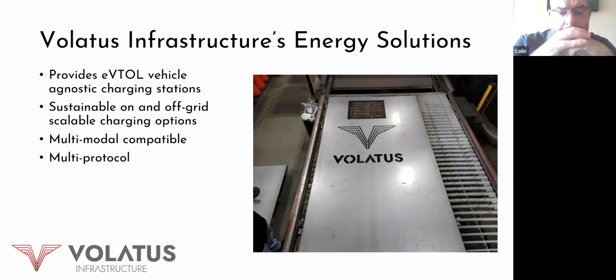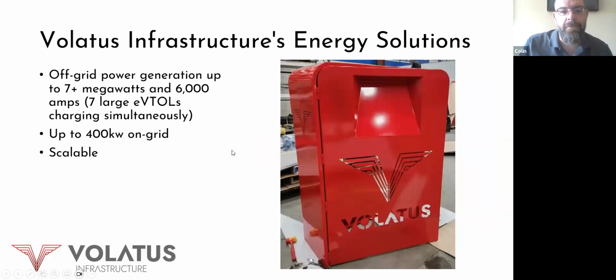Okay, yeah, no worries. So it is one of the things. This will allow us to integrate Volatus chargers kind of anywhere in the world, which is very handy. And I'm very lucky I've got engineers who are that smart to be able to come up with these systems.